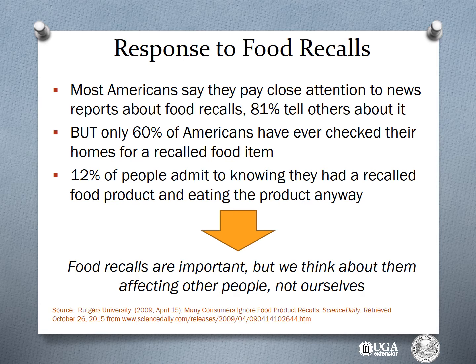But fewer than 60% have ever checked their homes to look for a recalled food item, and 12% of people admit to knowing they had a recalled food product in their home, and they ate the product anyway.